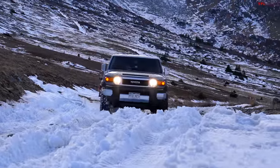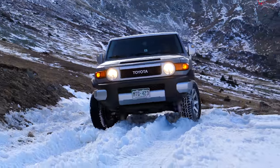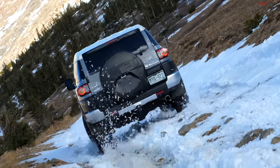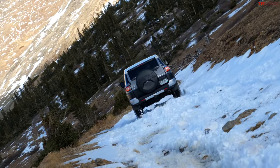Starting to get a little bit slippery and mushy the higher we go up toward the top of the mountain. Oh, wow, okay, four low, A-track engaged. Come on, figure it out. It's definitely working hard. There we go. Ooh-wee, it's getting slippy. Let's see if I can get it up here to more solid ground. There we go. Nice work, Toyota.